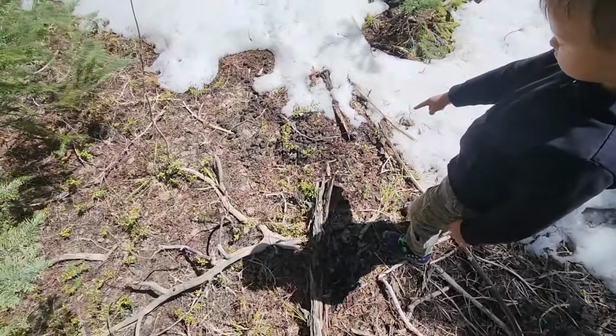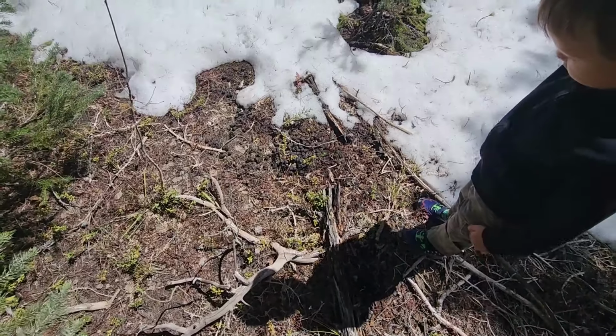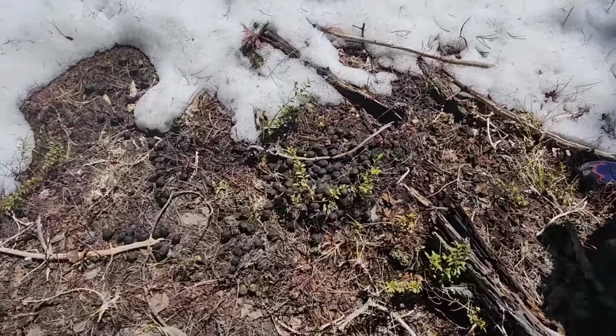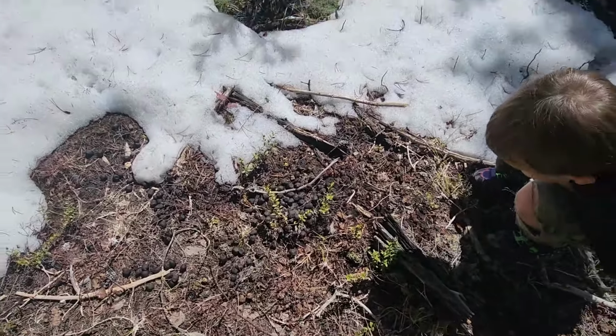What kind of poop do you think that is? I think it's deer. That's actually moose poop. Moose? Moose. Big round turds like that are moose poop.